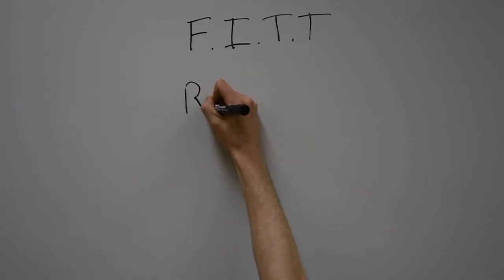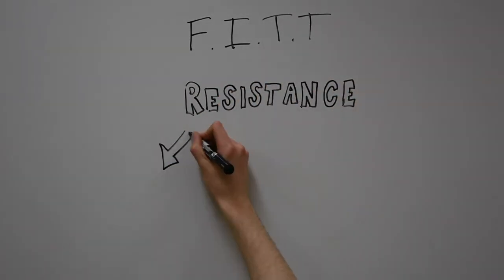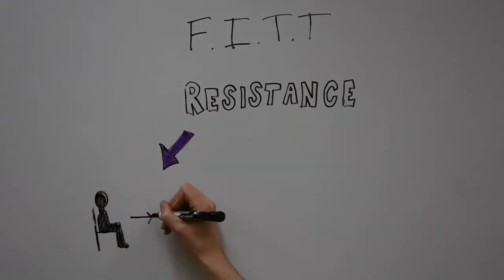What about resistance exercise? Again, depending on the procedure you underwent, it could take up to 12 weeks for resistance exercise to be safe. It is important to consider the acronym FIT.